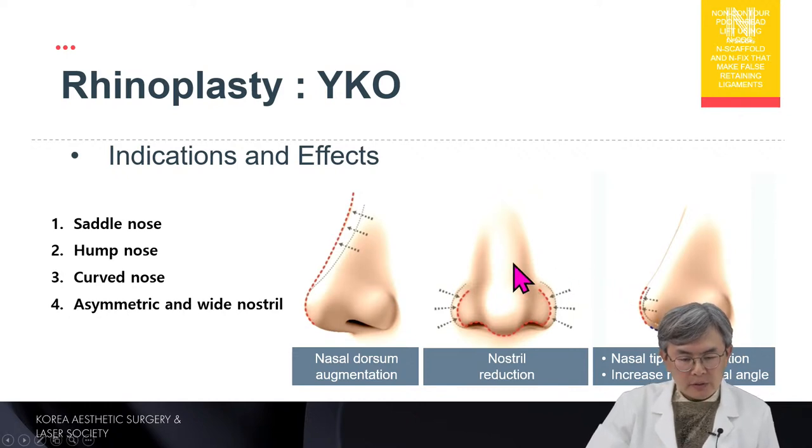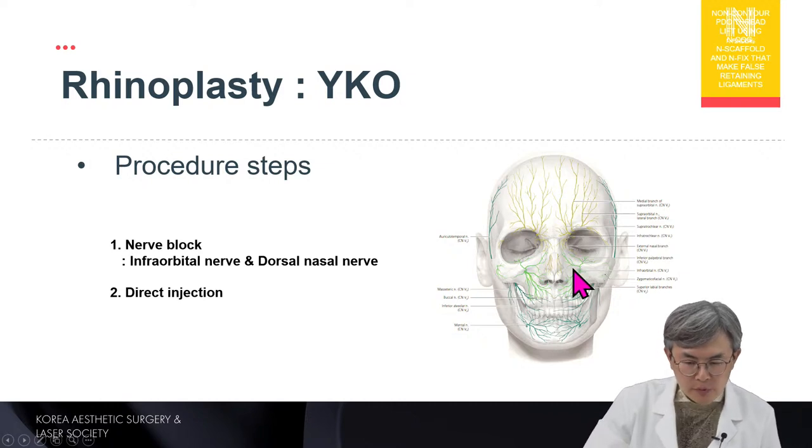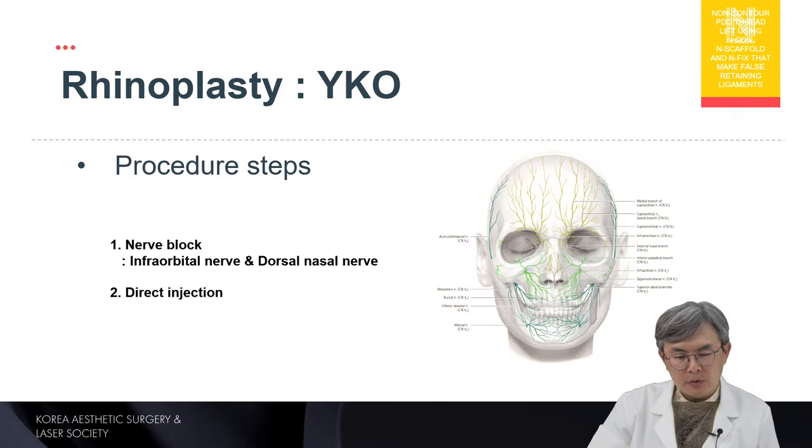Vico indications are the saddle nose, the hump nose and the curved nose. Sometimes patients have an asymmetric and wide nostril. This case is easily corrected using HA filler combined with Vico. After injecting the thread and HA filler, there is dorsum augmentation, reduced nostril size and nasal tip elevation. Before the treatment, I always perform a nerve block, and then directly inject the columella area.